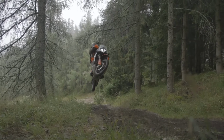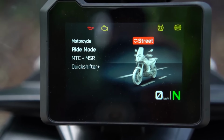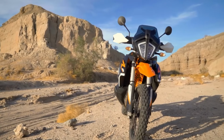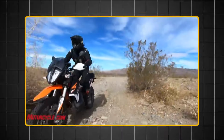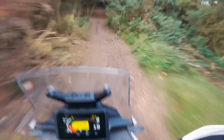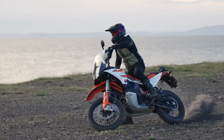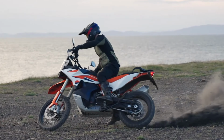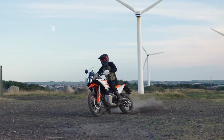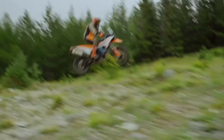6-axis IMU that enables sophisticated electronics. Ride-by-wire throttle that allows for precise power delivery mapping. The electronic suite is comprehensive. Multiple riding modes, traction control, cornering ABS, the works. Two-way quick shifter is optional, but it's worth every penny. Seamless upshifts and downshifts that make the bike feel like it's reading your mind. For even more off-road capability, check out the 890 Adventure R Rally. KTM takes the already capable R and adds even more suspension travel, skid plates, and off-road focused geometry.